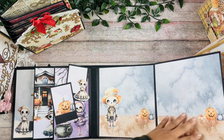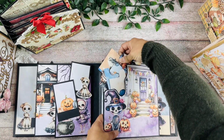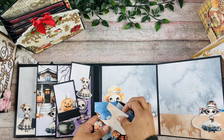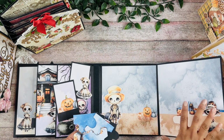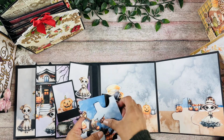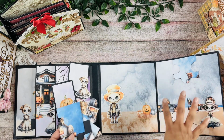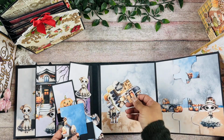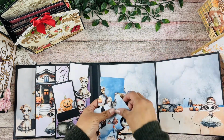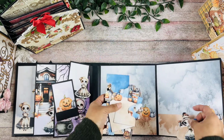But this book is full of magnets because we have a puzzle here. I'm not gonna put it together right now, but just so you know, each one of these pieces magnetize in place, and you can make the puzzle, and so something like that. See, so the image comes together, and it's a different image, not the same as the background here. So super fun to make, fun to play with, and I'm sure it's gonna be really fun to add your pictures and just have your kids have fun with the puzzle pieces.